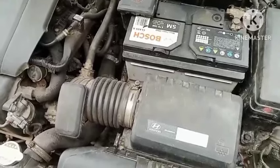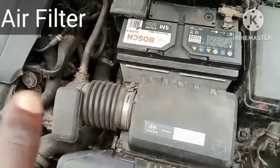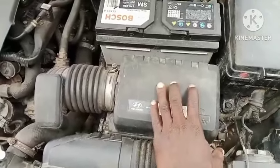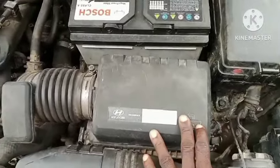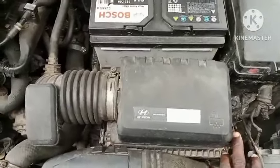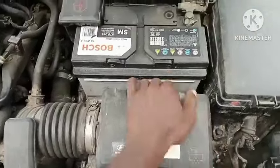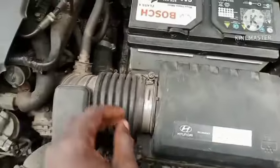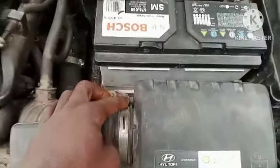This is an air cleaner. As I said earlier, it's all about the air system in the vehicle. Once this one goes bad, what happens? Just look at something. You have to unscrew this for easy removal, but let me show you what is happening. You see, this is an air cleaner. If it is so dirty, the car will be finding it difficult to breathe.